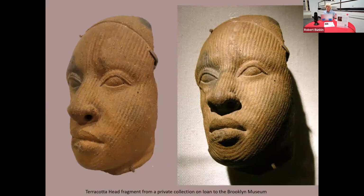So this is the little head, two views of it, that used to be on display at the Brooklyn Museum. And it was in the Brooklyn Museum's collection as a loan from a private African art collector based in New York City since 1954, which is, by the way, the year I was born.